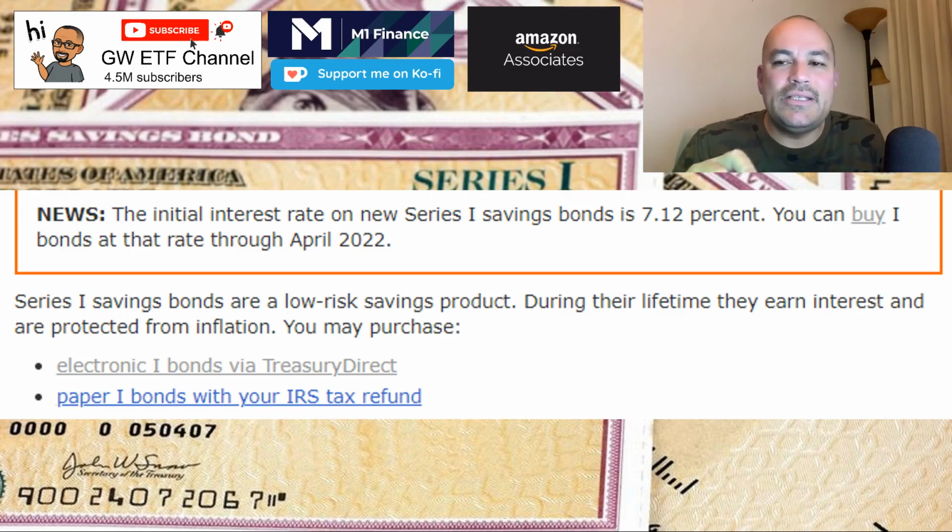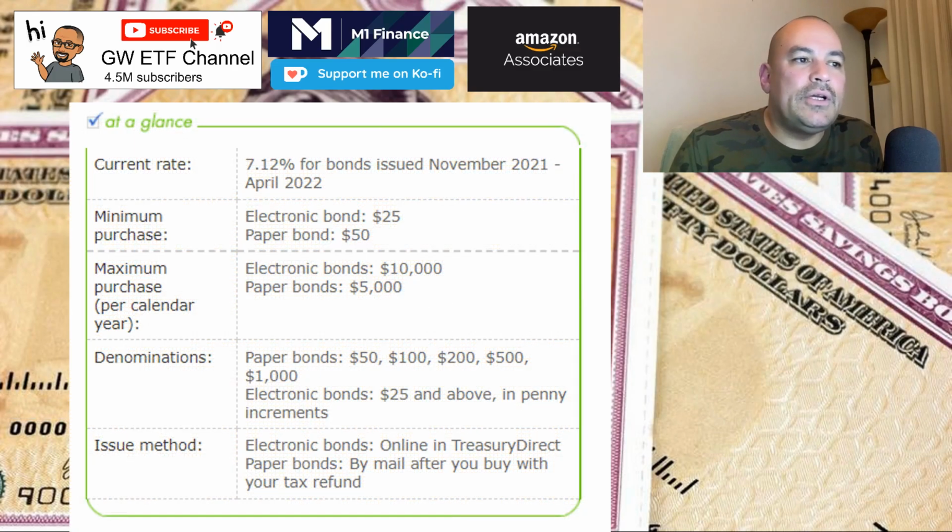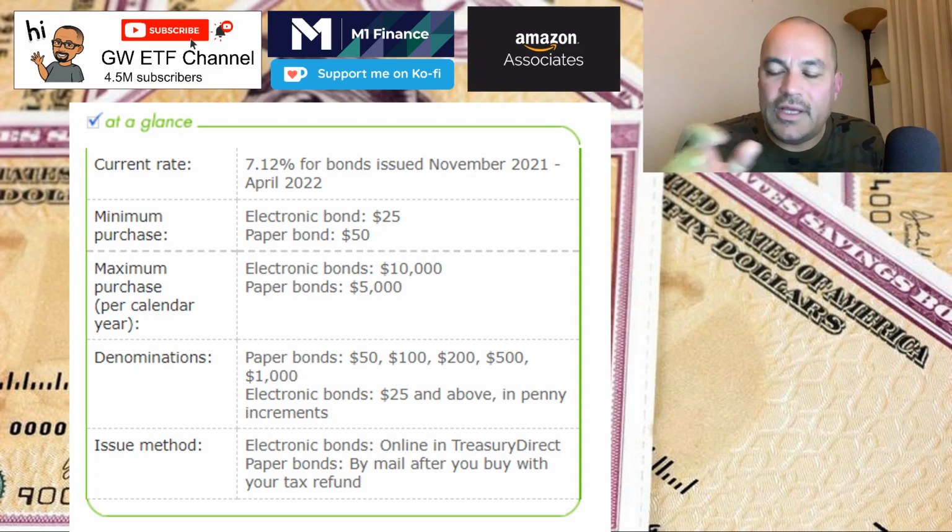So currently, bonds issued between November 2021 and April 2022 earn an interest rate of 7.12%. Okay, and that interest rate is locked in for 6 months. From the date that your bond is issued, you get that rate for 6 months. You can buy them online, with a $25 minimum purchase. If you want a paper bond, actually they're not doing paper bonds anymore, unless there's a little thing on your tax return every year where you can buy savings bonds, and those they will issue you a paper bond, but now it's mainly electronic.